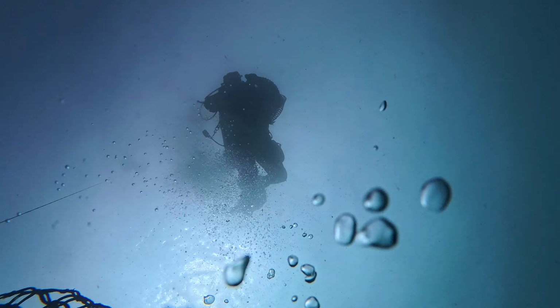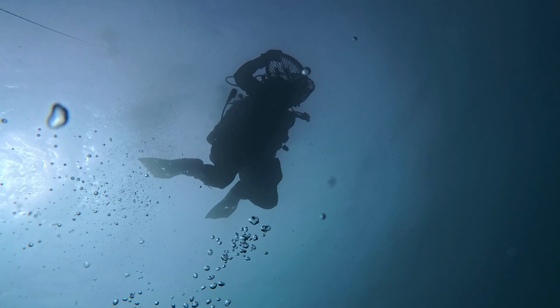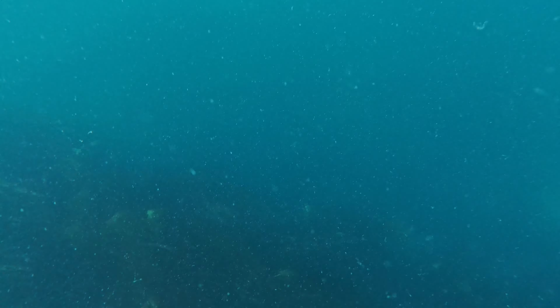I tend to lay on my back and keep swimming down until Mish is alongside me, and then we roll over. Just as well I checked when I did, because we're almost at the bottom. It's a shallow one.